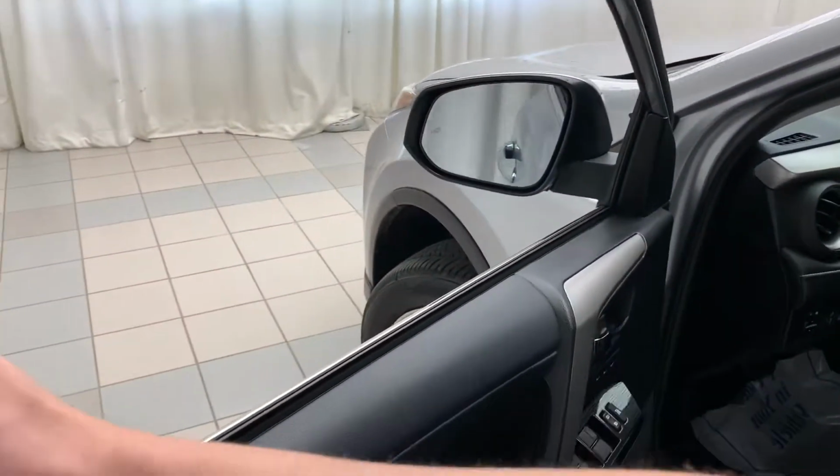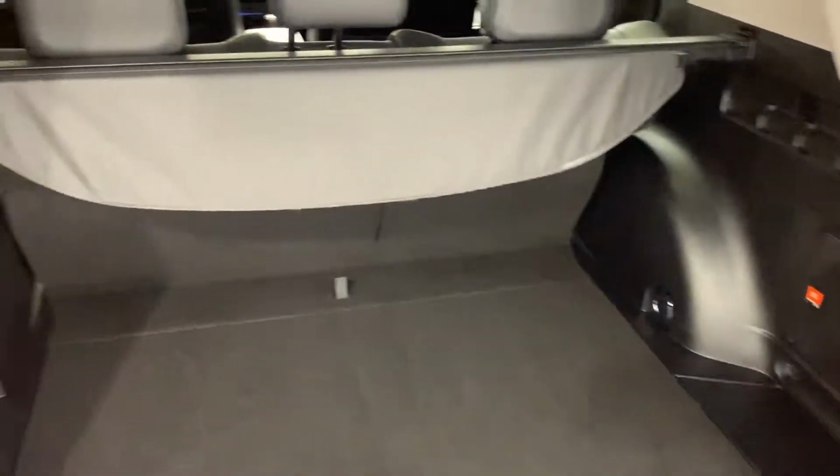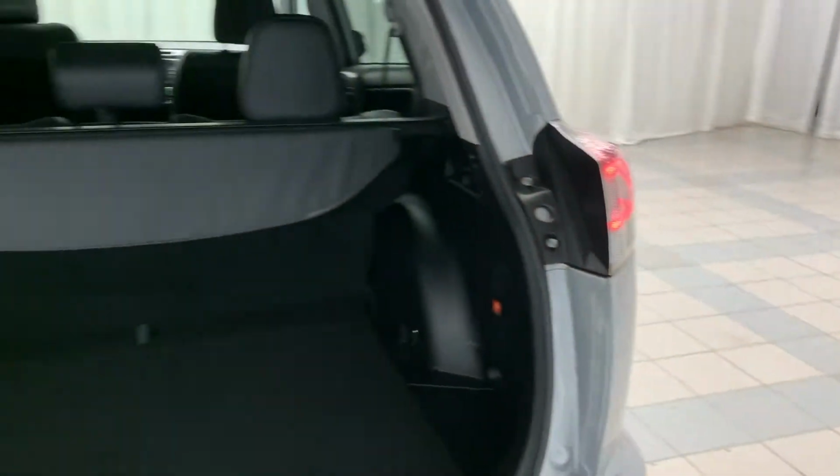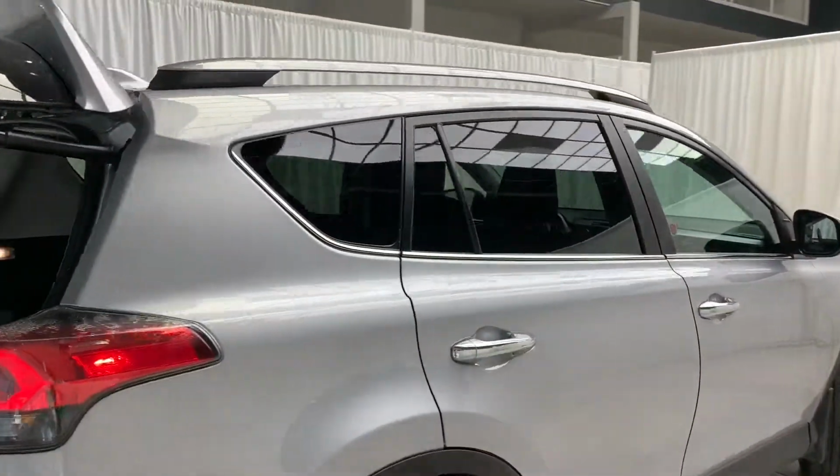32,465 kilometers on it. In the back of the vehicle, you have your 60-40 split, rear leather bench seats with center folding cup holder and armrest, and plenty of room for cargo. This vehicle also comes equipped with a JBL subwoofer. There you have the 2017 RAV4 Limited.